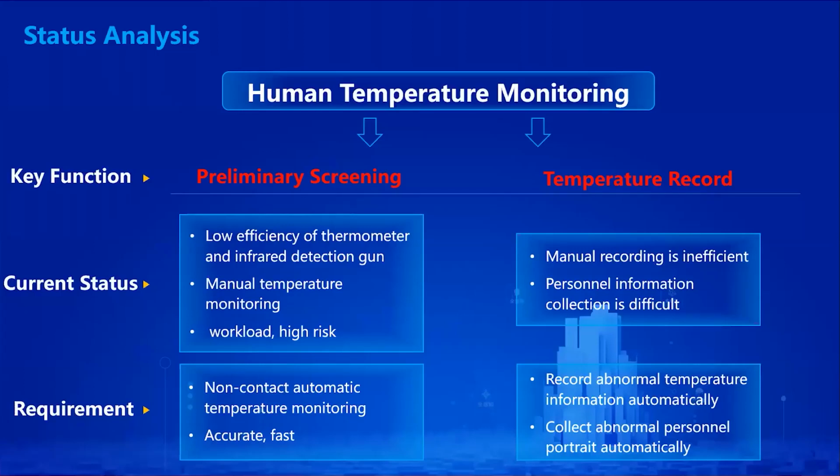In the current status, when we do temperature recording using the thermometer and infrared gun, it is manual recording and inefficient. Why? For example, if more than 100 people are coming into the building, the security guard will start recording everyone's temperature on paper, like Muhammad is 36.9, Ahmed 37.5, Ubaid is 36.1. It's inefficient because he needs to write down everyone. We need to record who is entering the building and what their temperature is, and for that it's inefficient and maybe we will lose a lot of information.